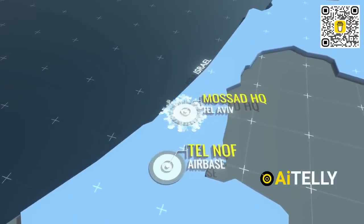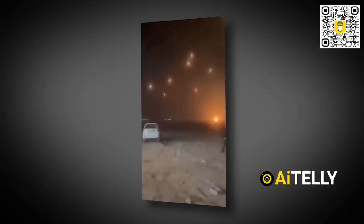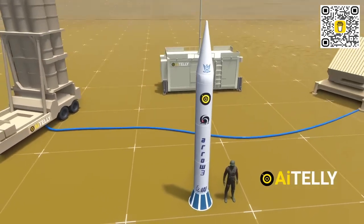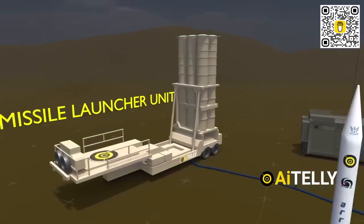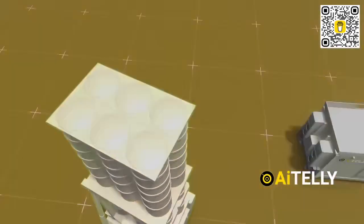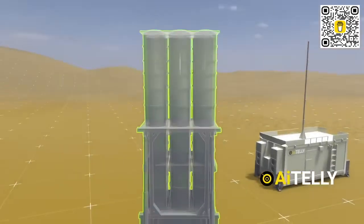We look at how the Fattah missiles managed to penetrate the Israeli air defense system. We need to understand how the missile defense works. The missile defense system consists of three main parts: the missile launcher, the Green Pine radar antenna, and the Arrow missile. The missile launch unit consists of 6 launch tubes, each containing a missile ready to be launched.